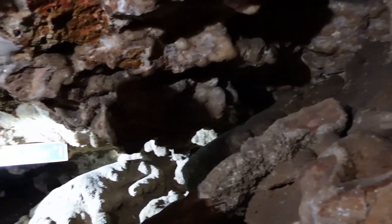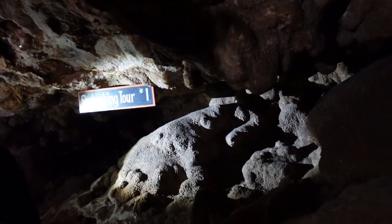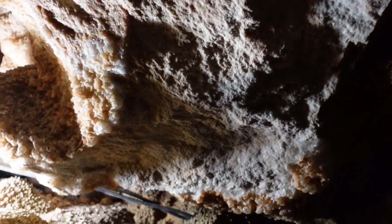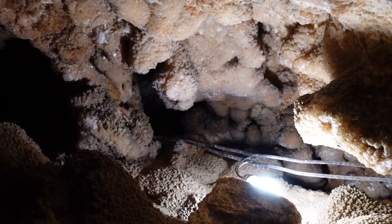Alright, and then to the right here is where our first spelunking tour used to be. Are any of you guys familiar and know what spelunking is at all? No. Sort of. Alright, so pretty much what it is, early cave exploring. So if it was blasted out, you'd be crawling through tight spaces like this one, on your stomachs, with just a headlamp or a headlight and a flashlight.